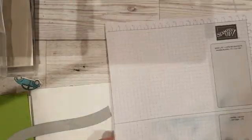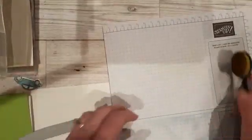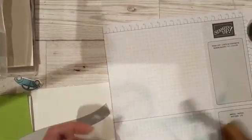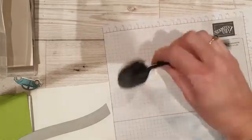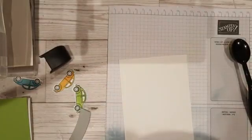Let's just try them out and see. Okay, that's got green on it. Right, that one doesn't seem to have anything, so we'll use that one. I must label these up so that I know what my colours are. Okay, so now what I'm going to do is I think I'm going to take Pool Party.